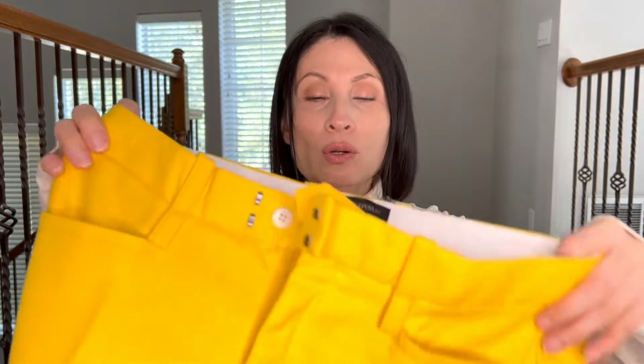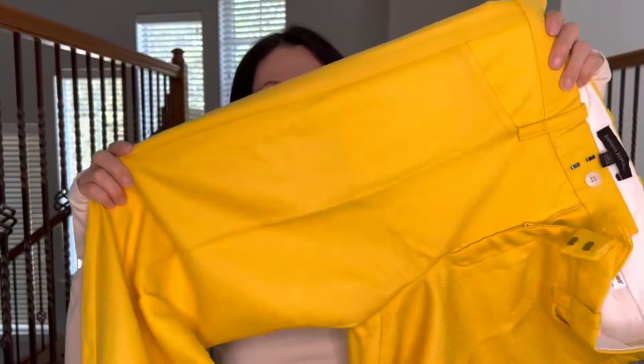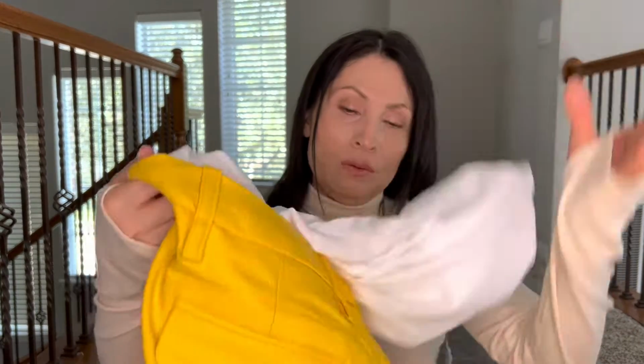I mentioned before that I'm losing weight. My previous size was 6 and sometimes 8 from Banana, but now size 4 fits me. So I have ordered a few other pants from Banana Republic in size 4. I like these pants because they're very high waisted. Look at the back. The color is yellow, and I really like this color. And this has, what is this? This is like a short.